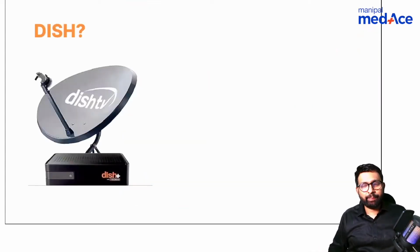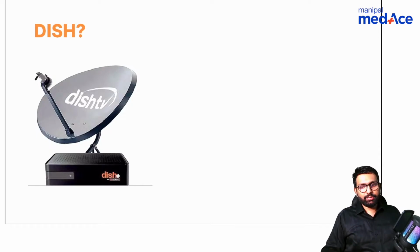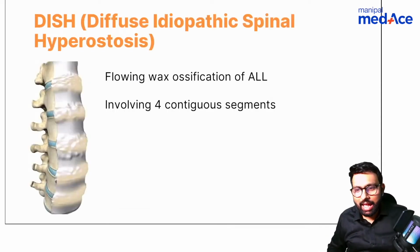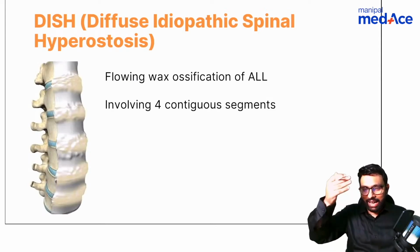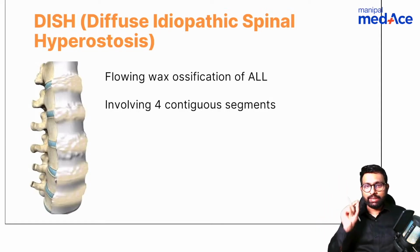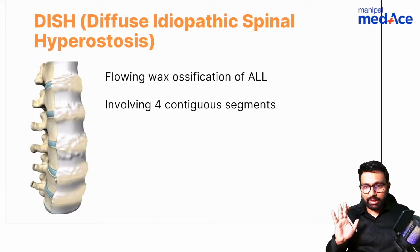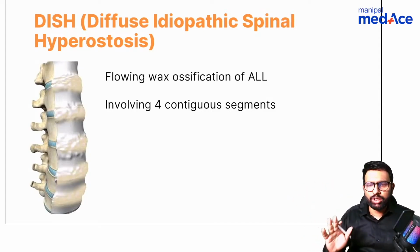Now what is DISH? That was one of the options. Is it Dish TV we are talking about? What is the full form of DISH? DISH stands for a condition called diffuse idiopathic spinal hyperostosis, which is a flowing wax ossification. The anterior longitudinal ligament, ALL, will start to get ossified. There is a flowing wax ossification of the anterior longitudinal ligament, and this has to be in at least 4 contiguous segments. Okay, understood? In DISH, only the ALL is getting ossified, but in ankylosing spondylitis, everything is getting ossified.